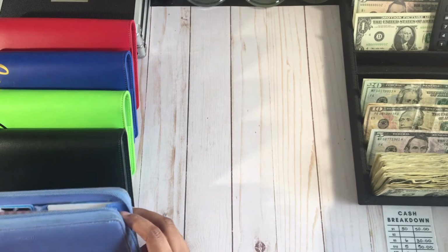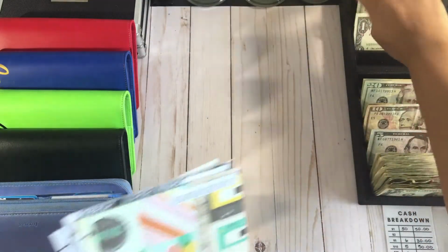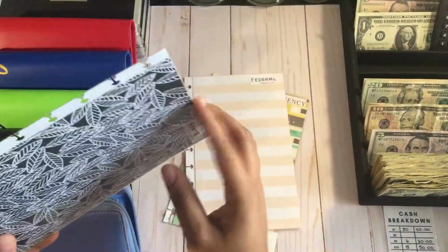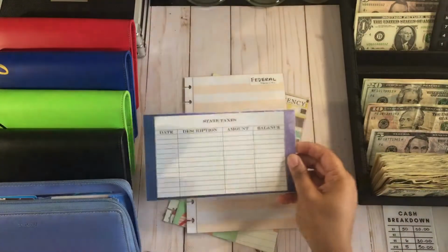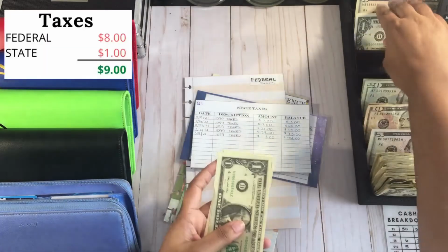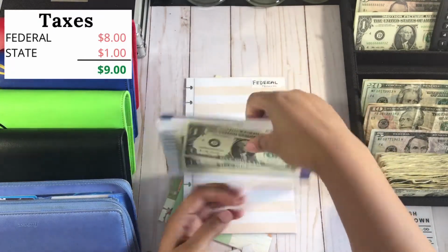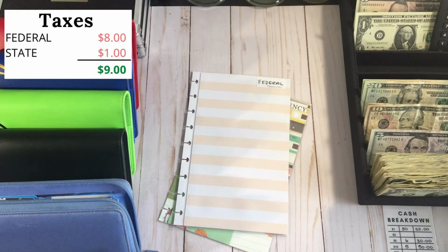Let's get into the emergency fund and the taxes first. What I've decided to do with the taxes, I'll do that first, is that next quarter I will keep it all in cash and then go from there. I have made a new tracker. It's really not new. I just put it on some cardstock and then laminated it so I don't have to keep wasting paper. Okay, so for state taxes, I'm only doing $1. And that's going to bring me up to $74 for state taxes. And then I will show you part of the process of how I sit there and pay my taxes.